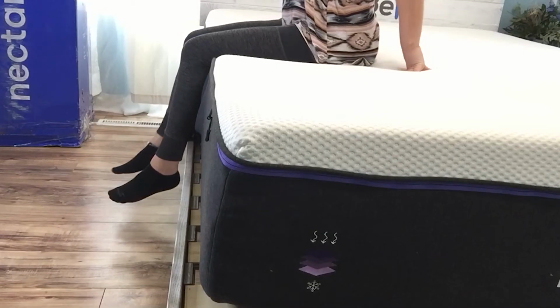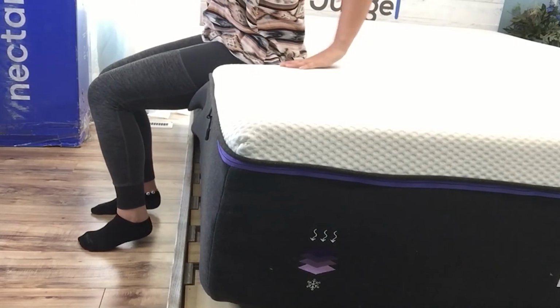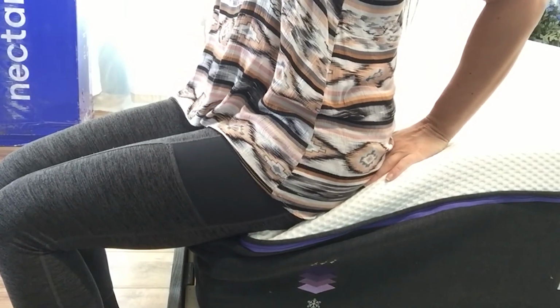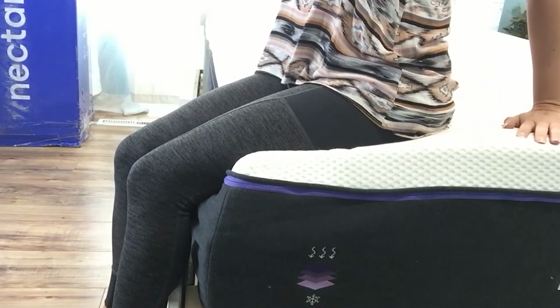Now you can see when I sit on the edge applying all of my weight into a concentrated area, I do sink in pretty deep. Now if you sit on the edge often, you may want to consider a mattress with an inner spring unit. However, check out the degree of support that I get when I lie on the side of the mattress.